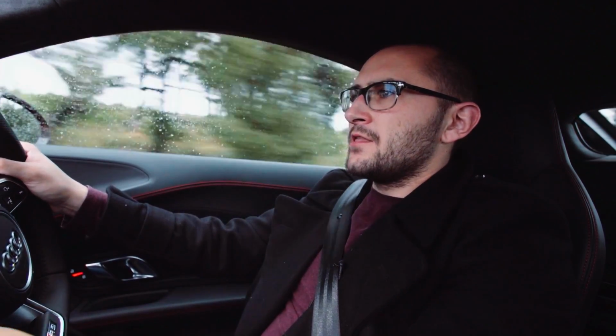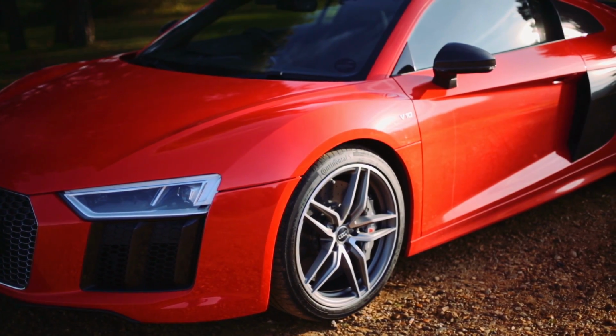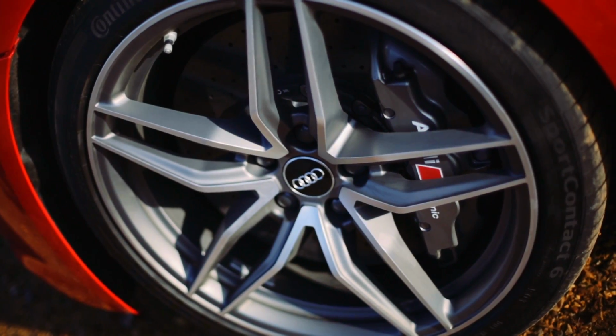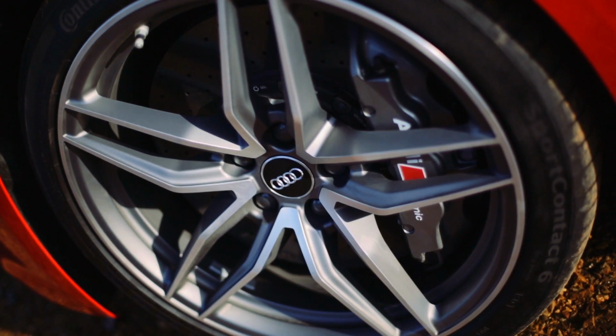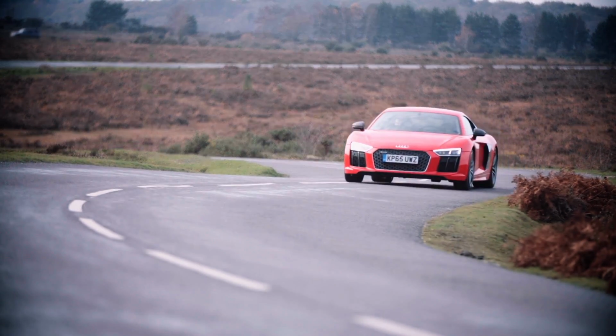The brakes, carbon ceramic, they're interesting because I find them a little bit grabby, but once you start to get to learn them, they feel a little bit more natural. I think these are the kind of brakes that you really need to spend some time getting to learn and to figure out. Now, I've said a lot that this car shares much with the Huracan, and, well, it does, there's no denying that.